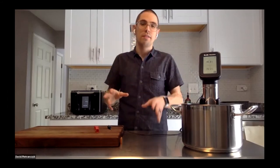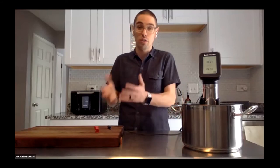Sous vide salmon, in my opinion, is not awesome. It's like a stick of butter. It's very unitextural, right? It's just soft, and that's fine. The first time that you've had it, you're like, oh my God, this salmon is amazing, because you've never had salmon like that before. Everybody's used to eating overcooked salmon in a lot of cases, because it's really easy to overcook salmon. So having sous vide salmon, you're like, wow, this texture is amazing.